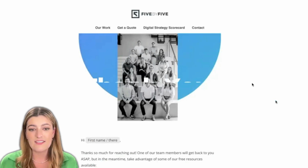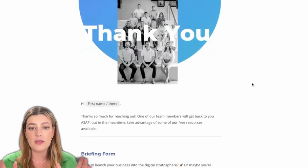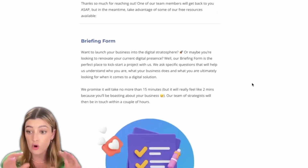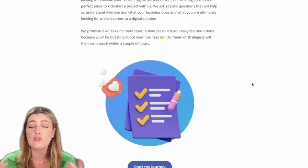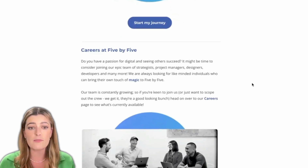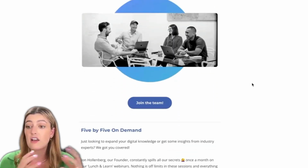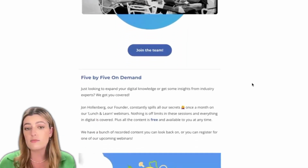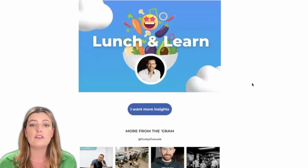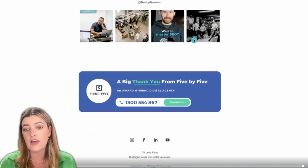Here's an example. Do you want to talk through some of the elements here? Yeah, so a catchy banner image straight away, and then you can see the actual copy is short and punchy. I've got some really cool graphics in there, and Start My Journey is a button that takes them to our website. We're also talking about things that people might be interested in, like a career at 5x5 on demand so they can get more information as well. That's a value add. Then you've got our Instagram feed and that branded signature as well.